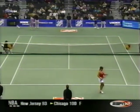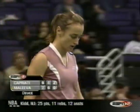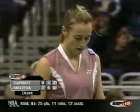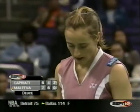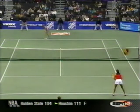Well, Maggie dug her way out of a love-40 hole on the first service game of hers in the second set, and that ended up being the crucial game in that second set. That's why Maleeva is in this third set. Can she do a similar thing here?